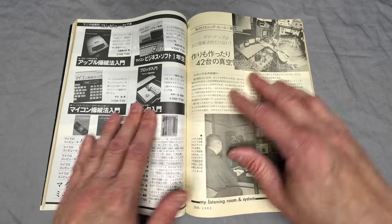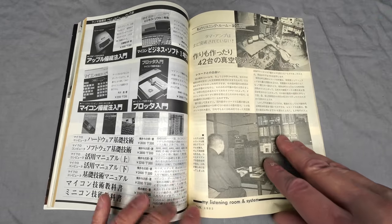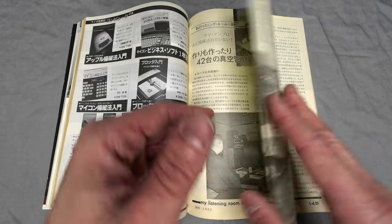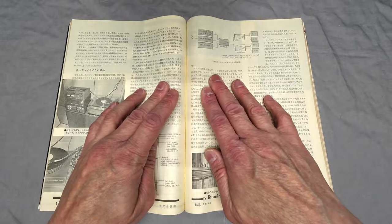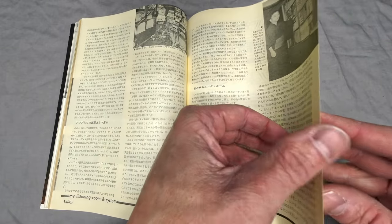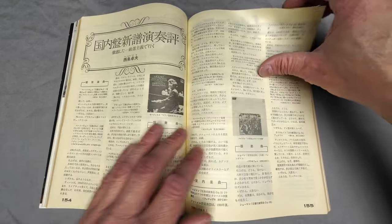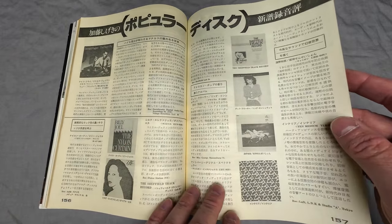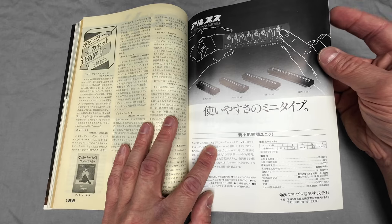This is only making me want to spend more money in Japan so I can get more of these magazines. I'll tell you what. Something about a listening room here. Be awesome to talk to some of these guys in real life to see what their audio journey was compared to mine and how it's different in Japan compared to how it is here, or how it was here, I should say. Yeah, we'll skip past all this. Looks like reviews for media. New releases or some such. Oh, what do we got here? I have no idea.